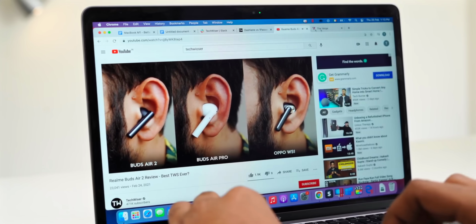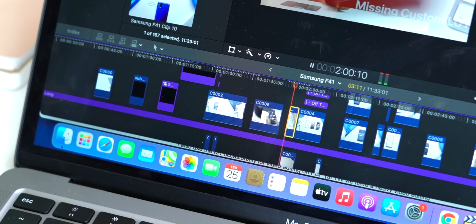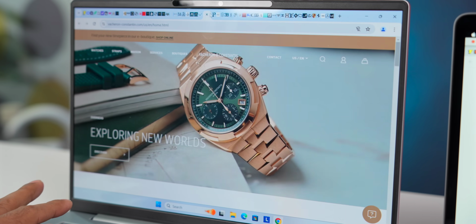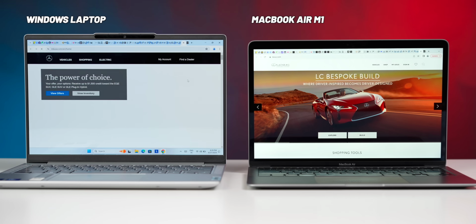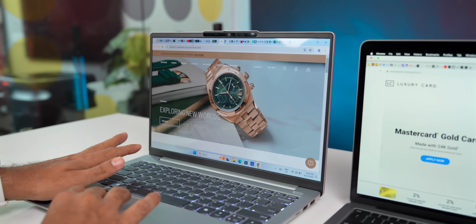But coming back to day-to-day performance, see daily browsing, it's super fluid. In fact, even if you use Apple's own editing software, Final Cut Pro, you can easily edit reels or shorts, even single layer 4K videos. Like, hold on, let me show you its performance. So this is a similarly priced Windows laptop and this is MacBook M1 Air. Now we'll open 100 tabs from this website in just 1 click. Let's see who does it first. So both the laptops could successfully open 100 tabs, as you can see.